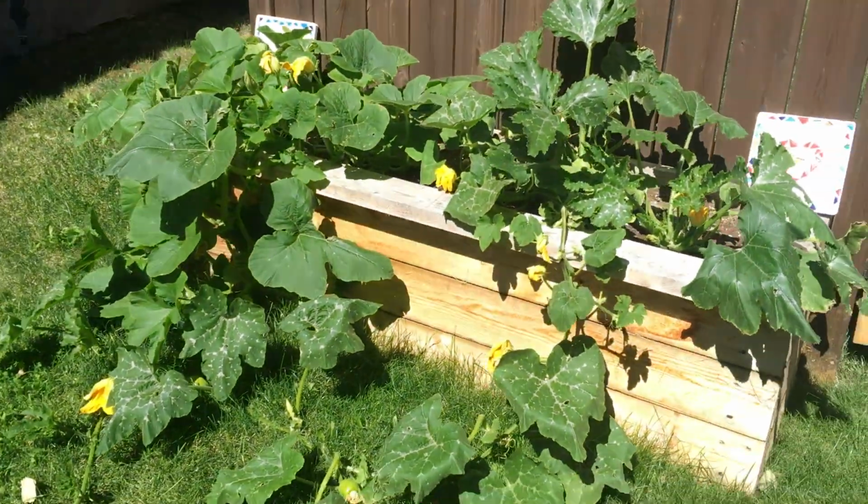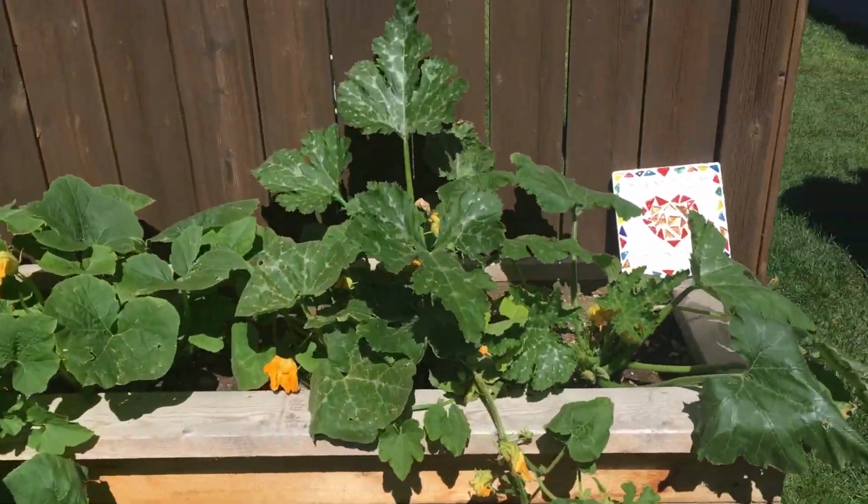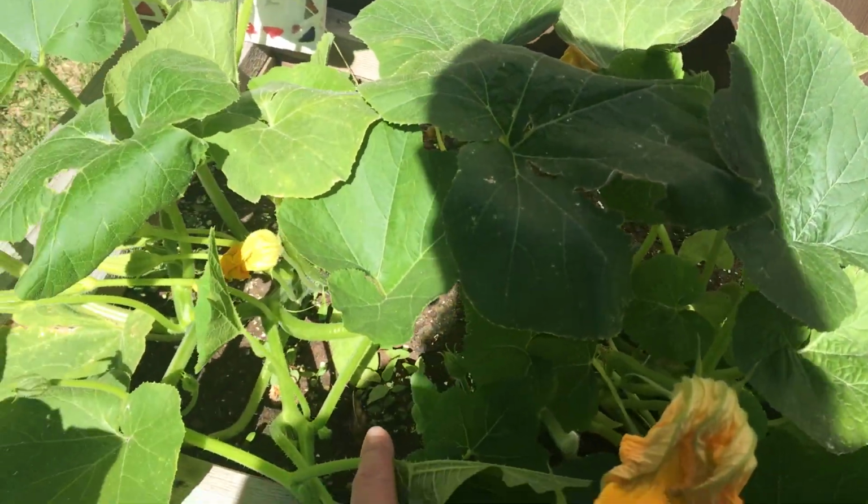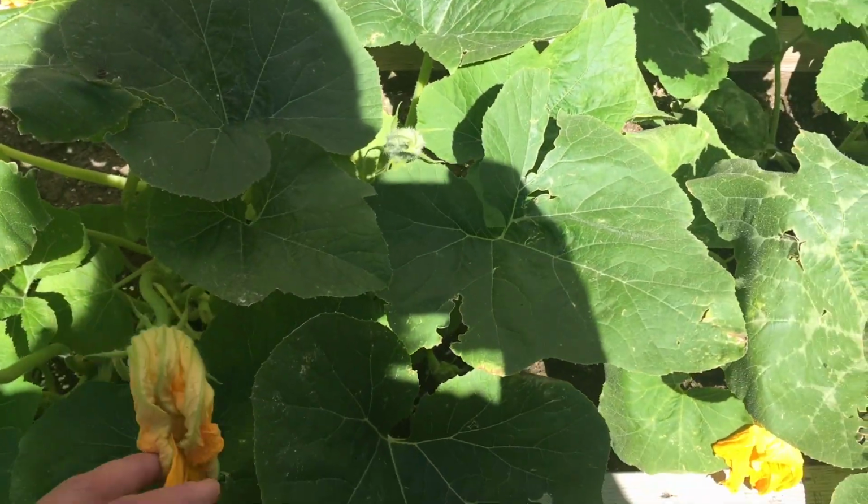So we'll eat that up. And then we have this over here. So this is a box we made. There is a lot going on over here because it gets a lot of sun.